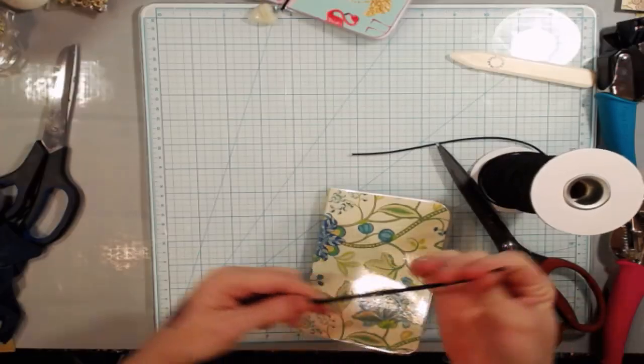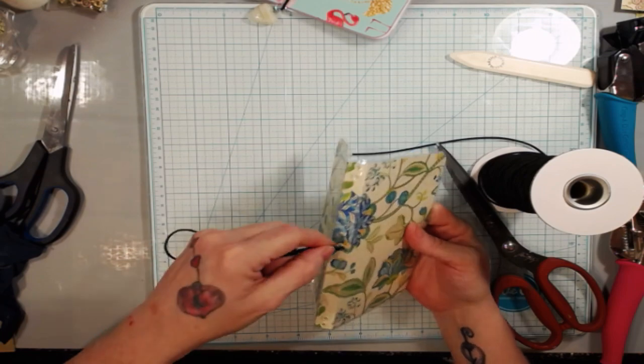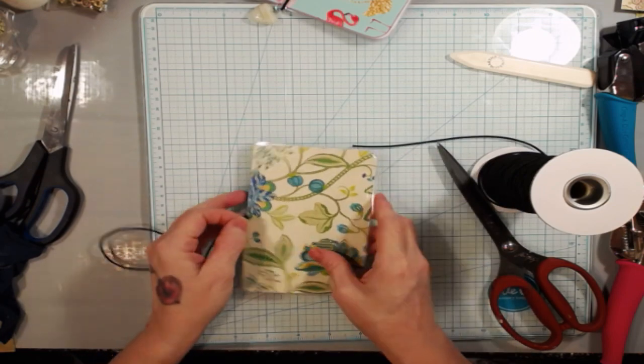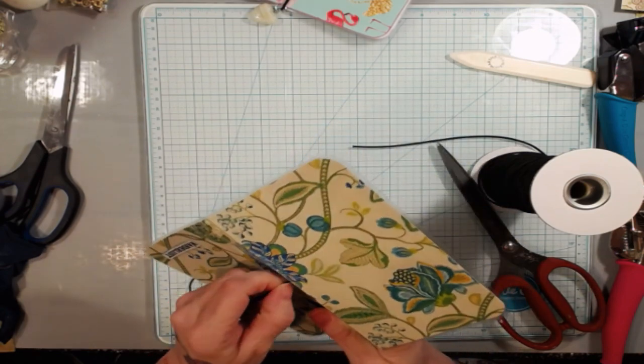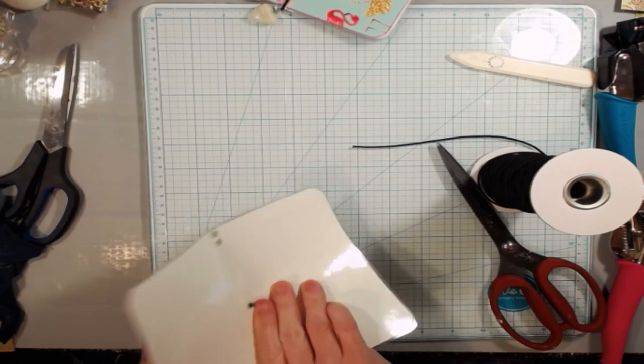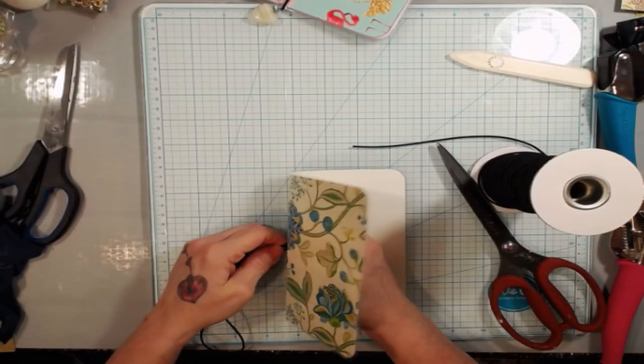Anyway, you want to stick it in the hole, and you got to stick both of them in there. You can try to do it one at a time or two at a time. Either way, just jam them in the hole.